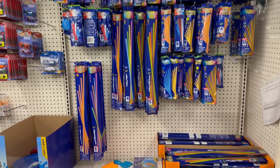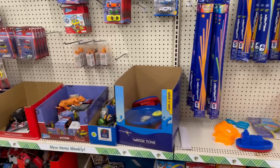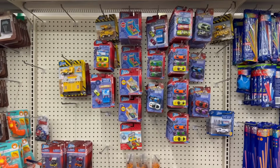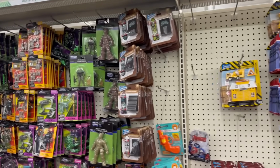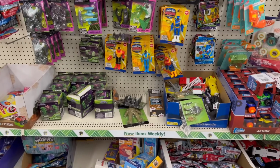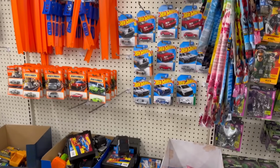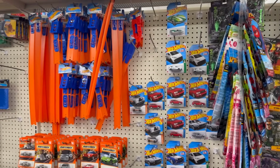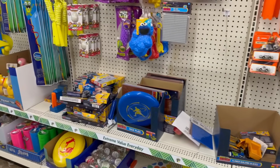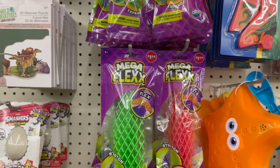And over here is the rest of their toys. So they have a lot of glow sticks, cars, Transformers, action figures, Hot Wheels. Well, this is new, Mega Flex. That's pretty cool.